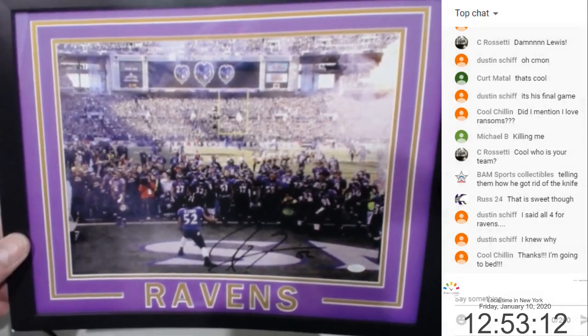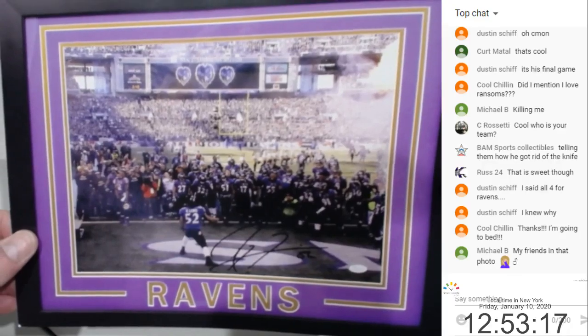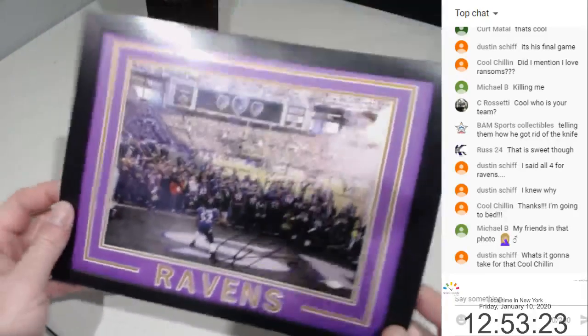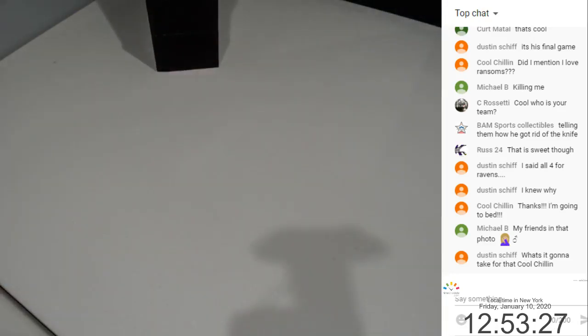I said all four for the Ravens. Schiff had the feeling, too. Yeah, chillin'. If that's for trade, man, hit up Schiff. It'd be going to a fan if you traded it up to him. That's awesome, man. Nice pull. Nice on the Ray Lewis. Yeah, it killed me to leave that one hidden.